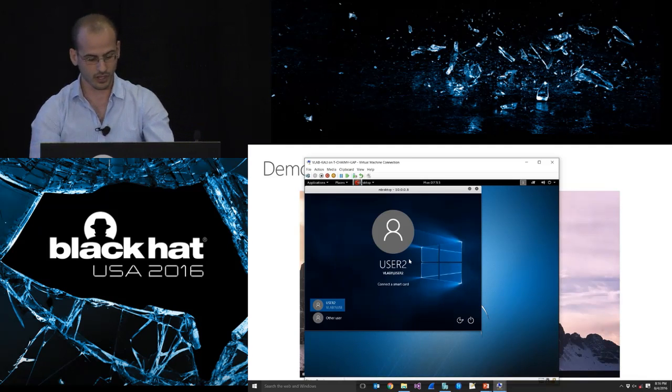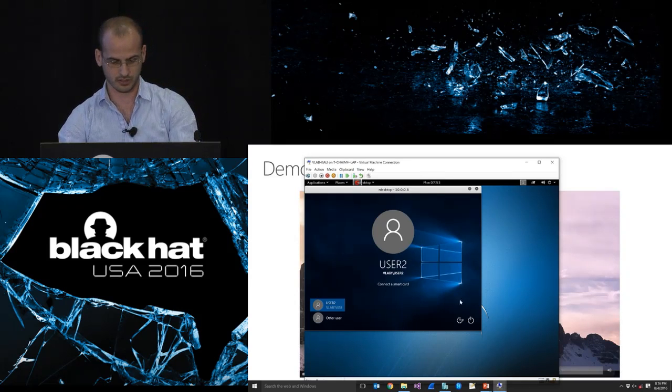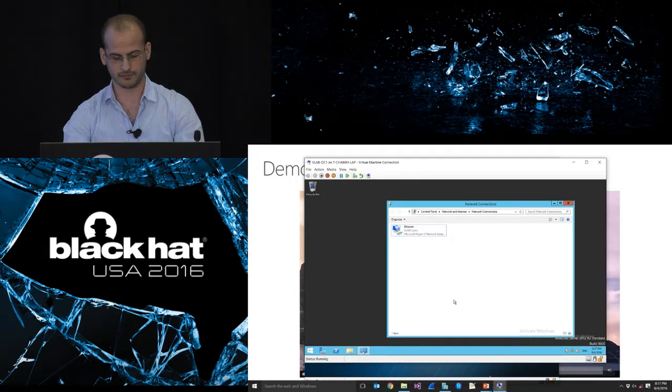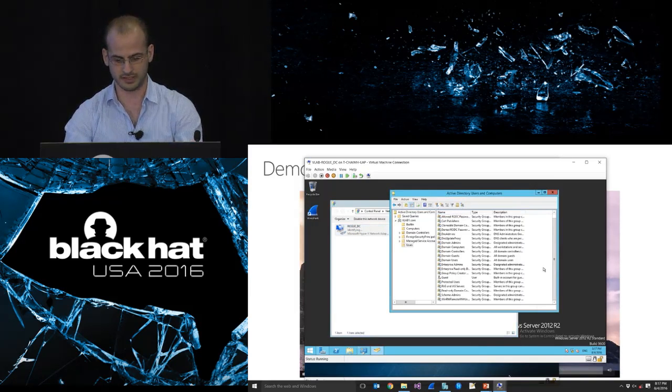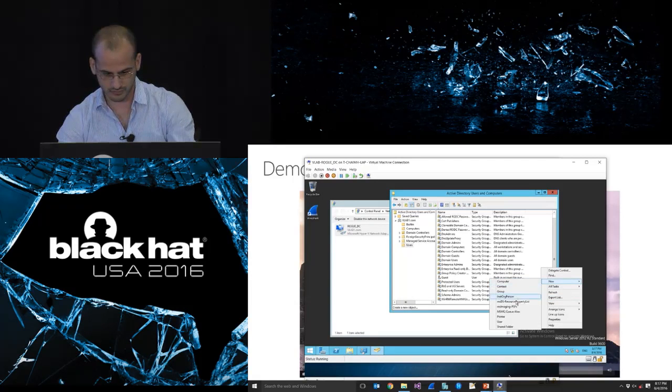So for this demonstration, we'll do the routing manipulation by enabling and disabling adapters, because it demonstrates better what's going on. So this is our DC, and we'll perform the routing manipulation. We'll just disable this adapter and enable it on our rogue DC. So now all traffic is routed to the rogue DC. In our case, this DC is just a regular domain controller, but it can be something smaller.